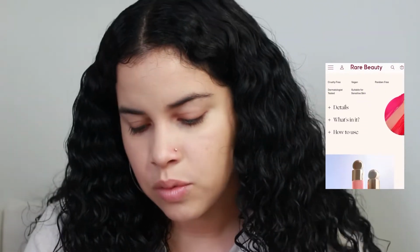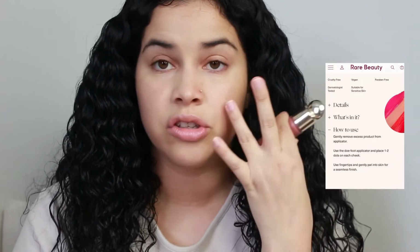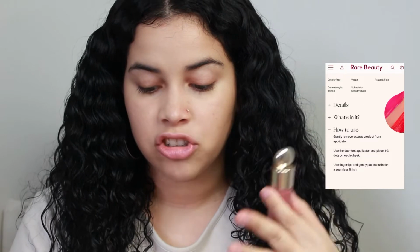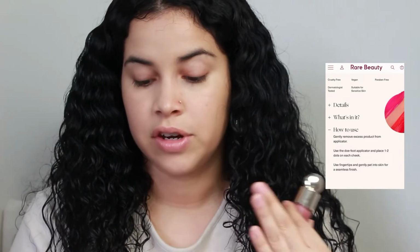So the way that it says to apply it is you use the doe foot applicator and you place 1 to 2 dots on each cheek, and you use fingertips to gently pat it into the skin for a seamless finish. These are very pigmented but very blendable, so I'm gonna go ahead and apply it like that. I did see in the videos that Selena Gomez does 1 to 2 dots on each of her cheeks and uses a brush to blend that out, but I'm just gonna do it as the website suggests.